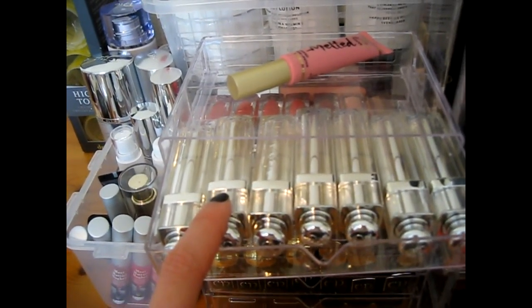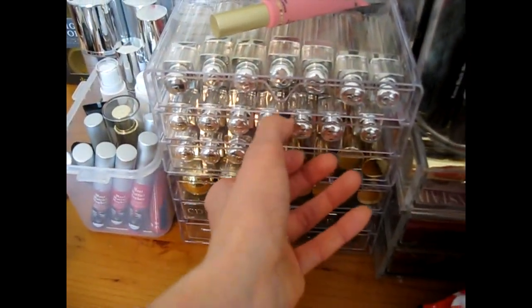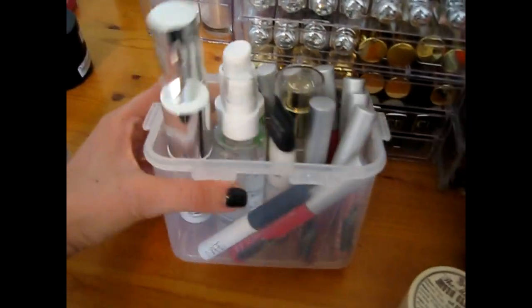I love this formula. I forget what it's called, but it's by Dior. So if you recognize that, I love that formula a lot. And I mean, I got that a long time ago and I never wear them, so why am I keeping them? And this is the stuff that I'm already thinking about getting rid of for sure.